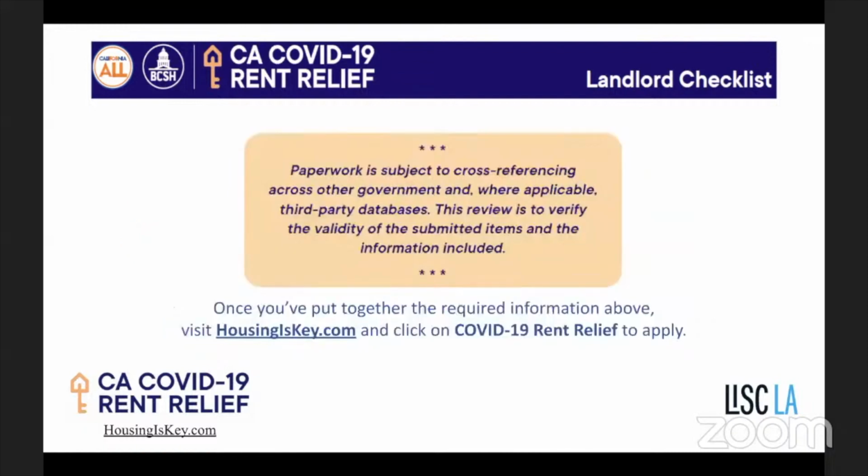So part of what the state will be doing as well is cross-referencing the information that you provide with other government agencies and third-party databases. One of the areas that we would encourage you to do is in the application itself, it will ask you if you've received any assistance before on behalf of this tenant.